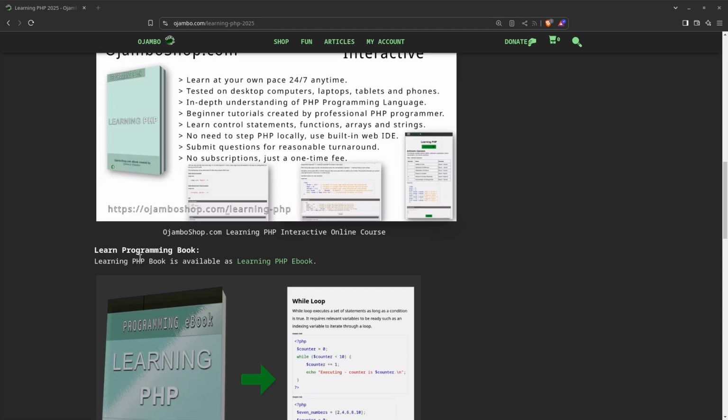There's also the book version of the course. The only difference between the course and the book is that the book will not come with a web IDE and compiler, so you need to provide your own. You can simply download PHP from php.org, the pre-built binaries, and you can go from there, or you can get it in another way, such as a bundle in some application.